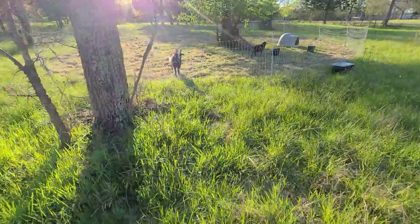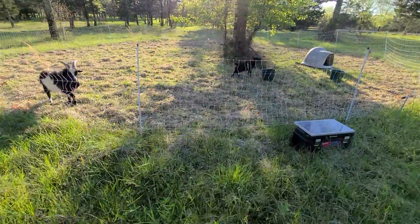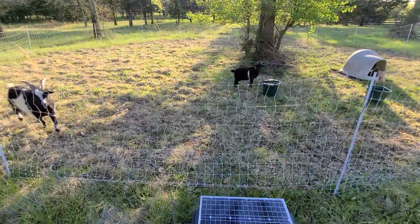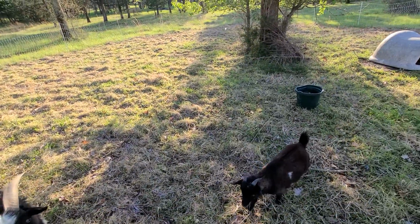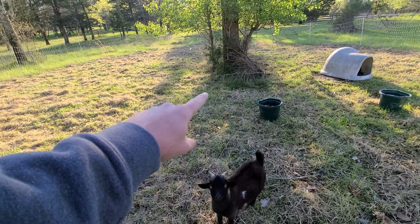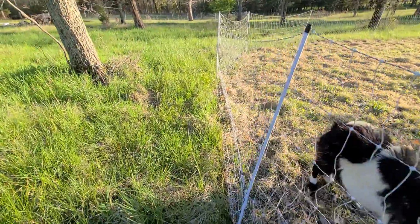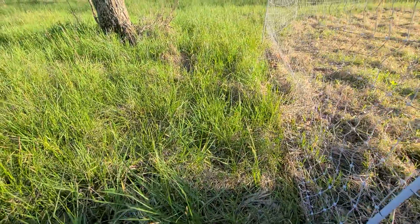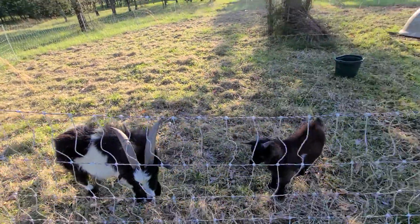This is just 1 roll, and it's a much smaller area, so they ate it down a lot faster. They've only been in here for just over a week, and you can tell the grass is pretty much gone. I gave them some of them cedar trees I cut off the fence line, but if you look right here, I mean, look at all that grass. That's what it was like in here.